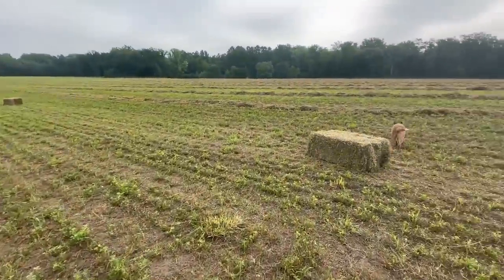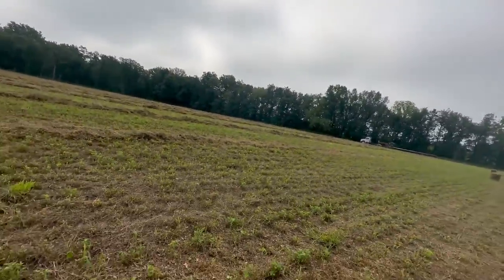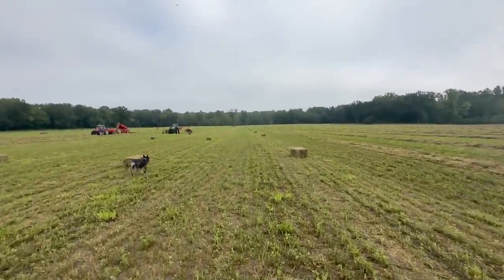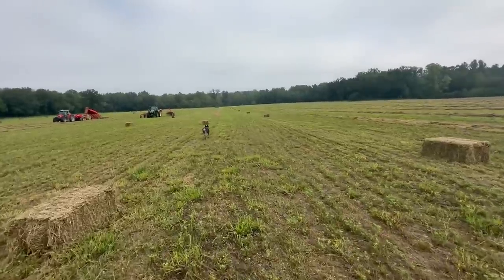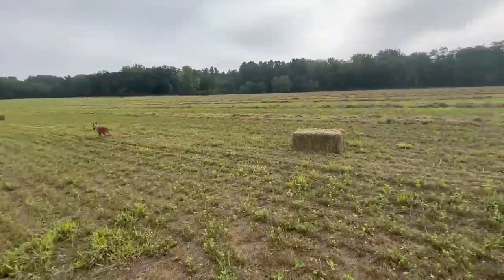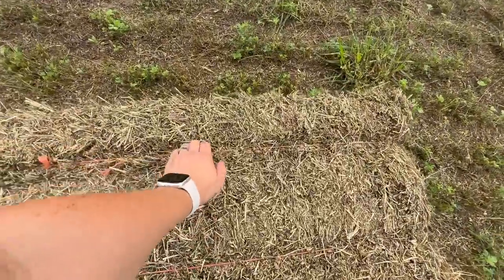Beautiful. I just wish this overcast fog humidity would go away, because it's not helping dry down time, baling, everything in between. This is third cut alfalfa.